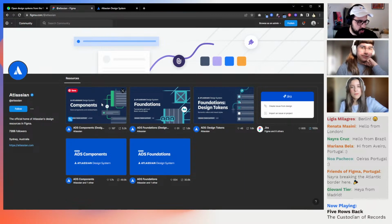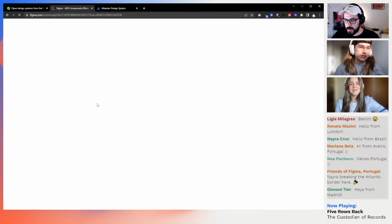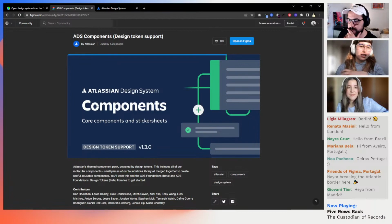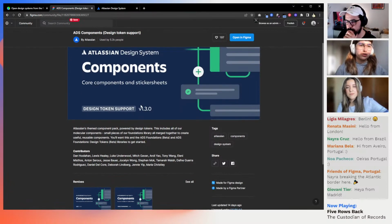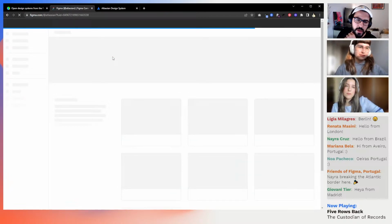But since we actually already prepared some things, we duplicated these documents, right? So just to give the heads up that the new files are more design token friendly, so that's the big huge difference. The other ones are a little bit more old school, let's say, that they have the foundations and the components as libraries, and this one is more connected to the design token plugin. Unfortunately, they are down, but eventually when they're back up, I would advise you totally to experience their plugin. Yeah. So you come here, you click on a file, you click on open in Figma.